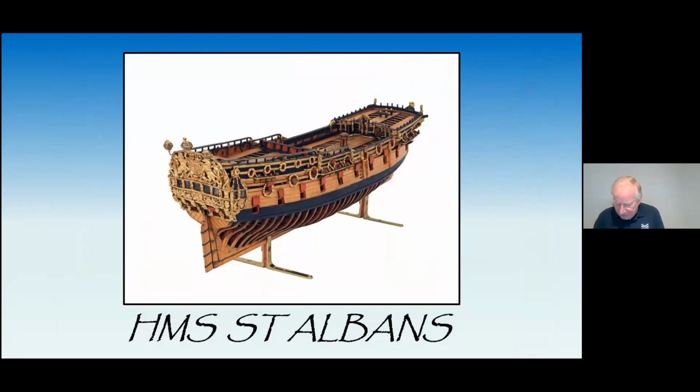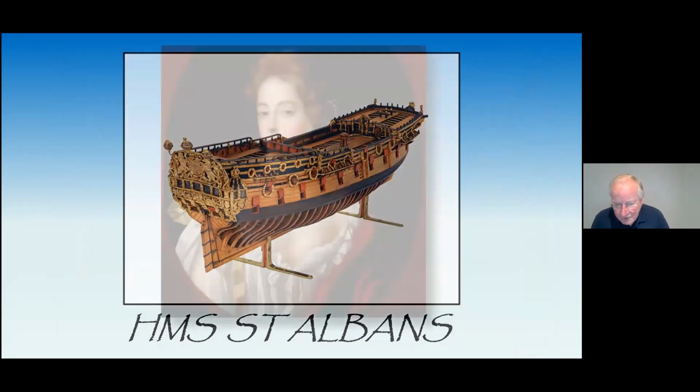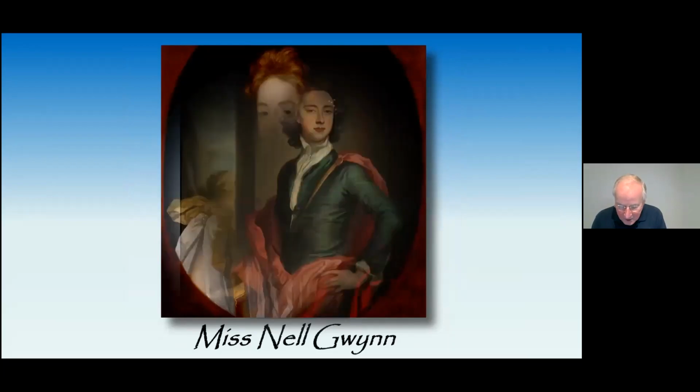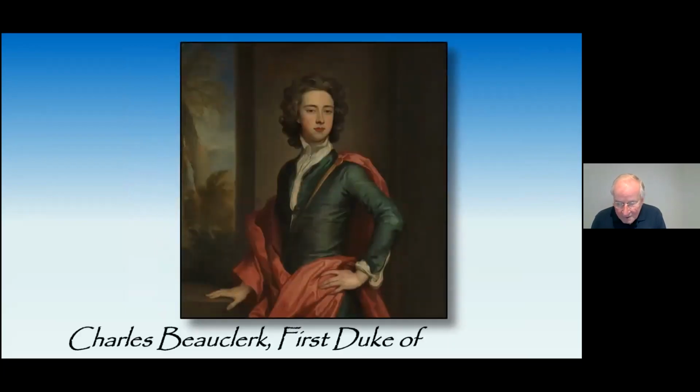Remember, Charlie named the gifted yacht Mary, his mom's name. He named his royal yacht Catherine, she's his wife. But Charles and his brother James had a history of naming some of the royal ships after mistresses or their offspring. And one son of Charles, by this beautiful actress Nell Gwynn, was Charles Beauclerc, first Duke of St. Albans, a thinly veiled reference then to a love child of Charles.